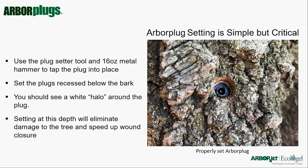Setting the plugs is critical, and this is where I've been doing a lot of refreshing with people. The most common mistake I see is that the plugs are set too shallow. A lot of people will set them just flush to the bark, when you actually want to get them recessed below the bark. And so in that image on the right, you can see the bark is the brown wood. There's a distinct line where it changes from brown to white. The white tissue is the xylem. That's the active water-conducting tissue that we're trying to access to inject the tree.